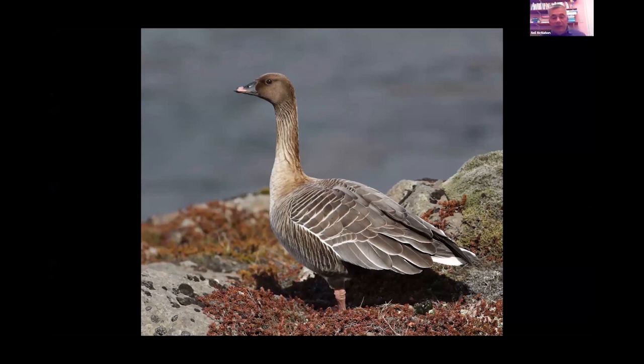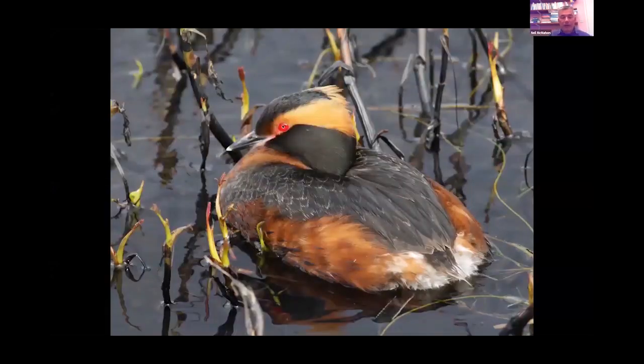If you like your ducks, you'll probably like your geese. Pink-footed geese nest in quite good numbers. We get nice and close to them. Barnacle geese and greylag geese are there as well. And the paler phase of the Brent goose, the pale-bellied Brent goose, move through on migration in the hundreds and thousands. What's not to like about this bird?